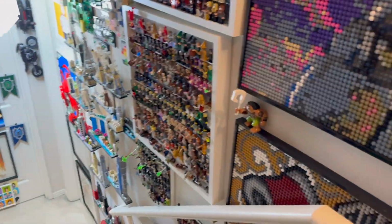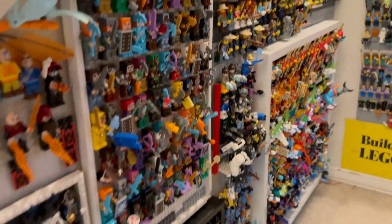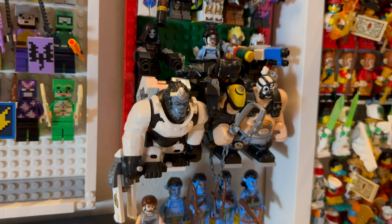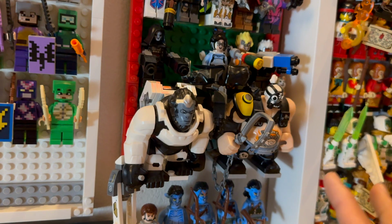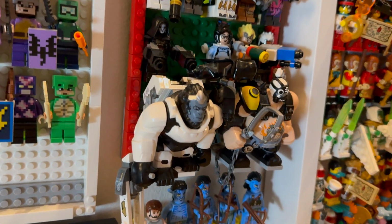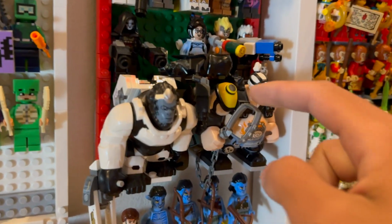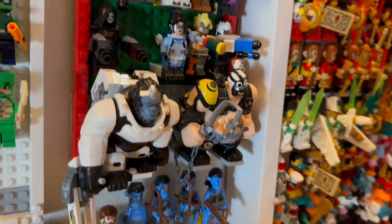Now, other than that, there were only a couple other Bigfigs, unless I'm forgetting anything, which of course you'll let me know in the comments if I am. Those Bigfigs come from two themes, one of which being the Overwatch theme here. These two Bigfigs are, of course, Winston the gorilla here, as well as some of the other characters from Overwatch, and they are some of the most highly detailed Bigfigs ever, in the sense that you actually have triple molded components here.